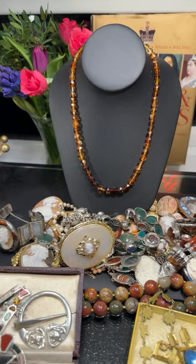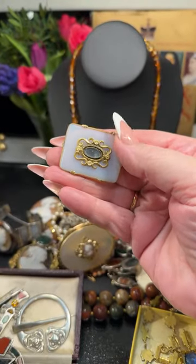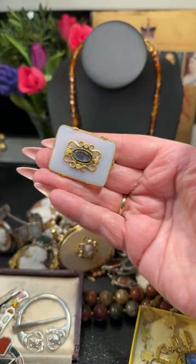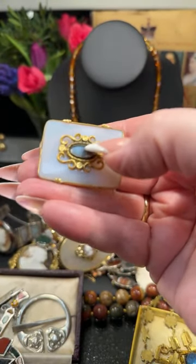Let's see. Is there anything else? I mean, we could go with that one if you really want to. This is a mourning piece, and it's the white Chalcedony. And this would have been for a young person. They used white usually for young girls. It does have a woven hair sampler.